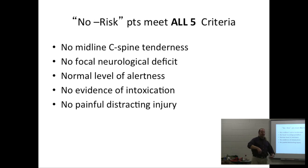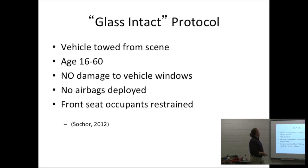And then no painful distracting injury. So if they fell down and they've broken their ankle, and that's very painful, you could press there all day, but they're thinking about their ankle, so they really can't give you an accurate report of their neck injury. So if they meet all these criteria, they would consider them a no-risk patient, and you could pretty safely, at a 99.6% level of sensitivity, pass them through without doing C-spine x-rays.